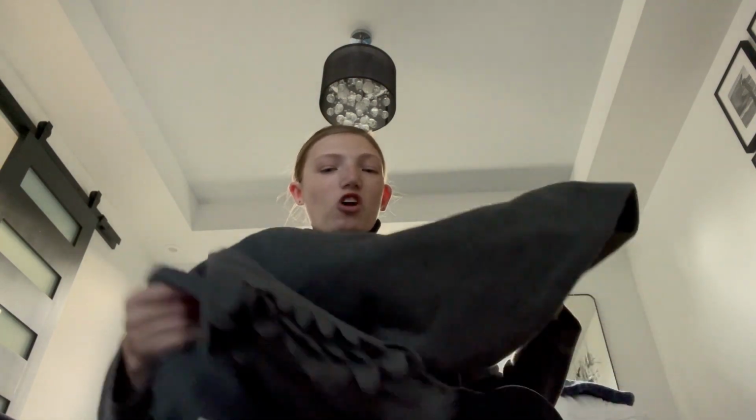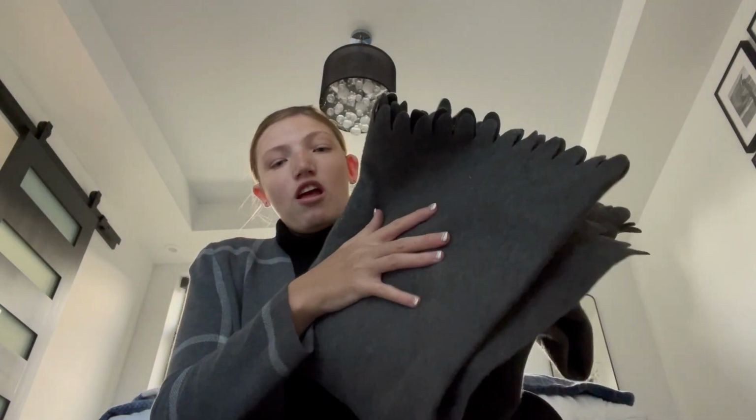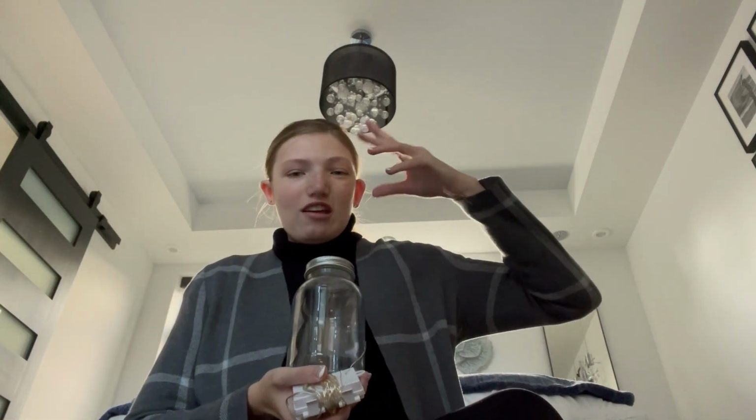And it can't be a photo shoot without a blanket. This blanket is from IKEA, I believe it was $1.25, a solid lightweight tone. And then I have a mason jar to put the fairy lights in, so it looks like you have magic coming out of your hand. And then here is my camera, and this is the bag that I have all my props in for today.